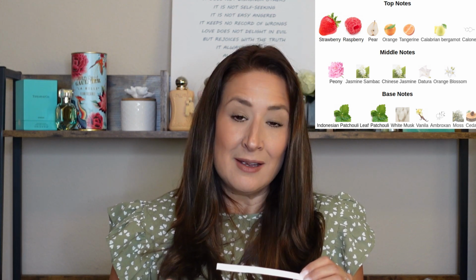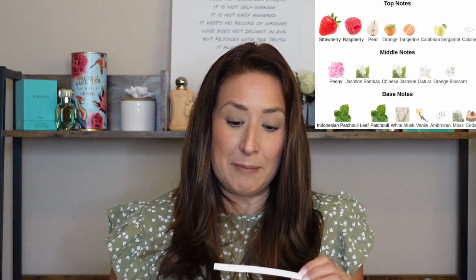Okay, in the top notes, you have strawberry, raspberry, pear, orange, tangerine, Calabrian bergamot, and cologne. Then in the middle notes, you have peony, jasmine sambac, Chinese jasmine, datura, orange blossom. All of those white florals, and then a hint of that pink floral in there. Oh, it's so luscious. And in the base notes, you have Indonesian patchouli, leaf patchouli, white musk, vanilla, and ambroxan, moss, and cedar.